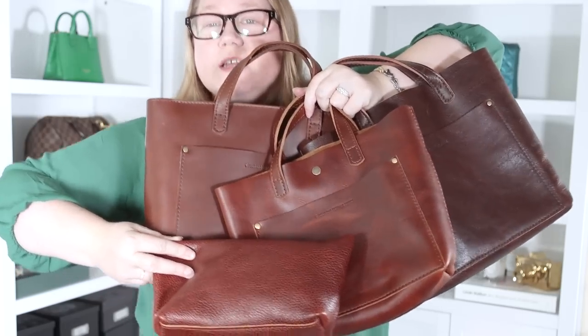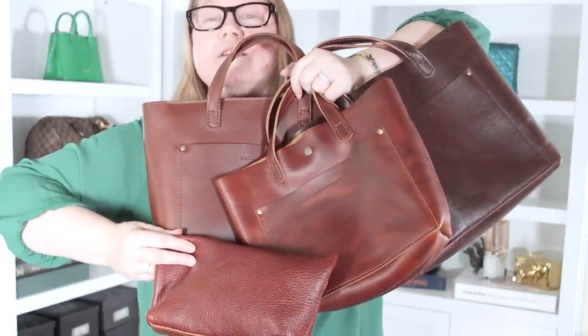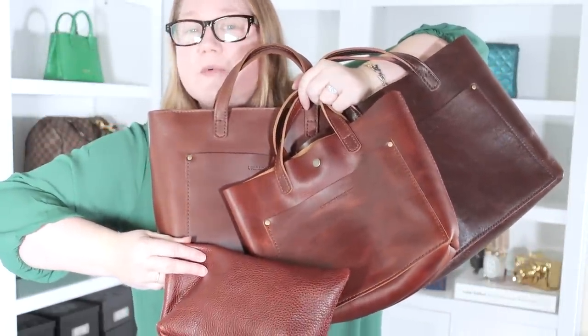And I hope this is helpful because you see pictures of these bags online all the time and they're shot in different light and it's difficult to tell what color they really are. And then it's hard to tell, especially when you can't see them right next to each other. So hopefully this gives you a better idea if you're trying to pick which color you want.